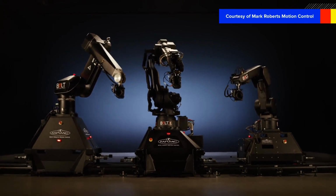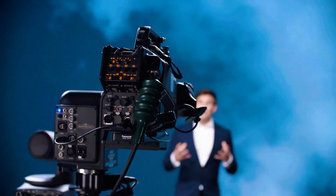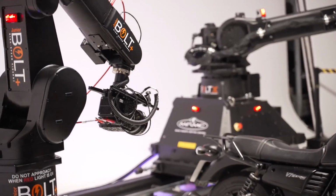Mark Roberts Motion Control was largely unheard of for a lot of broadcasters only 4 or 5 years ago. So how did you all get here to where you are today? It's been an interesting journey. I've only been with the company for a couple of years. There was a deliberate focus put on creating specialist solutions for broadcast maybe 7 or 8 years ago. A lot of experience within the company in terms of delivering broadcast solutions, in particular specialist workflows in and around motion control.